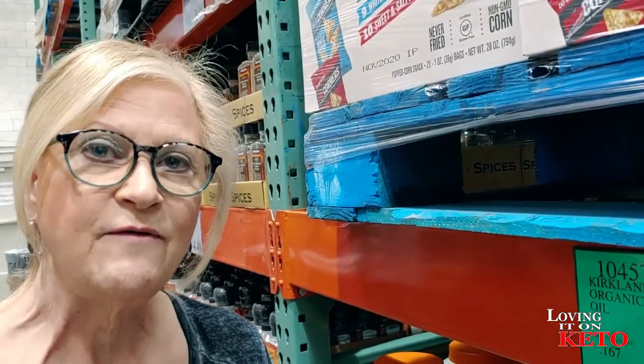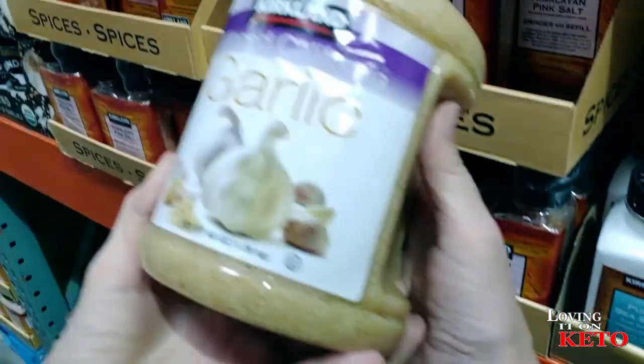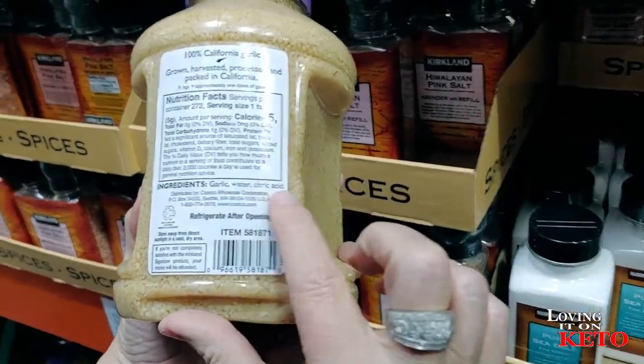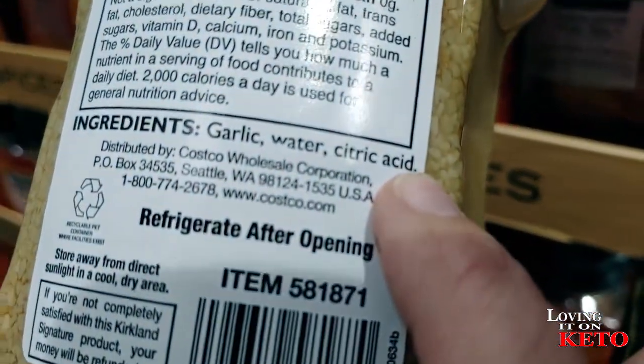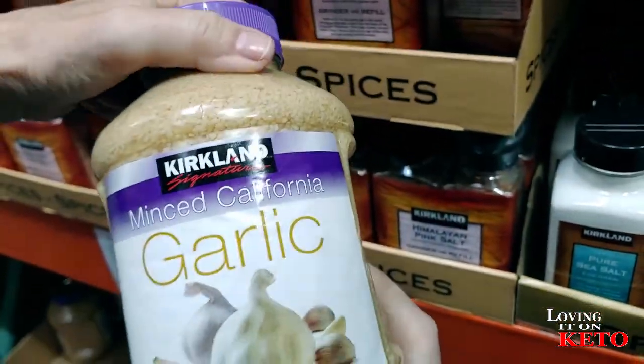This particular kind has a very coconutty taste. So if you don't like the coconut oil taste, then I would get the more refined coconut oil to cook with that does not have the taste. If you're a garlic lover and you don't want to chop garlic, this is great to get. It's just garlic in water. 1 teaspoon is 1 carb. So this is a great buy if you use a lot of garlic.